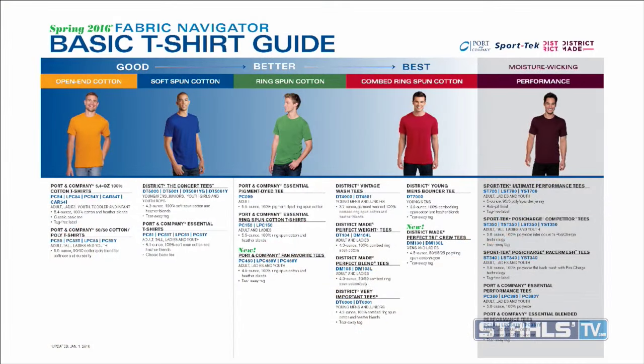I mean, it's hard to really guarantee that every t-shirt is going to apply the exact same way through every print application. Right, so there's different considerations as you look at the t-shirt market, and just as a quick reference, I want to pull up this piece that we've pulled down from Sanmar U, and they do a great basic t-shirt guide, going through their different styles.